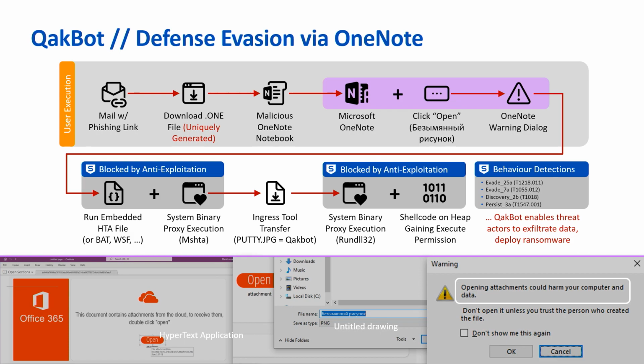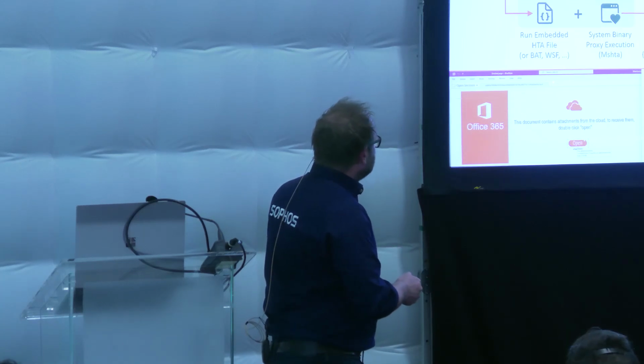This is another example, again Quackbot, one of the most prolific Trojans out there. They sell their gained access to ransomware actors like Black Cat. This one was using a Microsoft OneNote file. Every victim received a uniquely generated file. It had a button called Open. What's interesting here, by the way, before I forget to mention, is that OneNote doesn't have any macros. So normally you would say, oh, you'll block the macros, but OneNote doesn't support macros. It does support embedding an object, and this object can be a Windows script file, a batch file, an HTA file, etc.